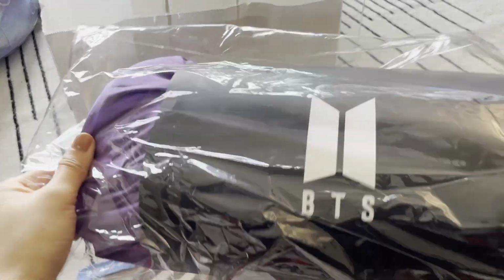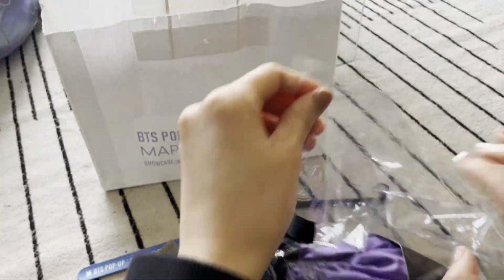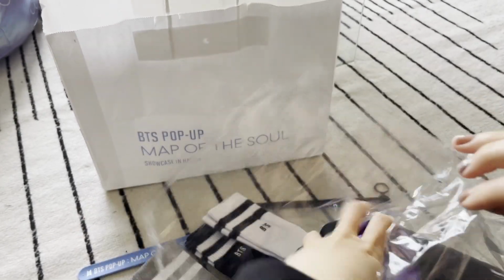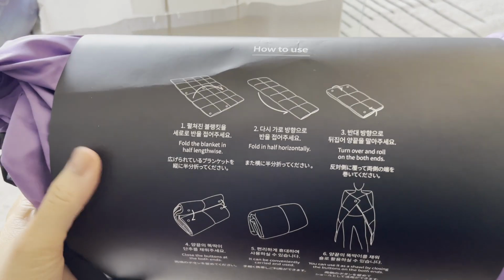This next item was more of an impulse buy for me, the padding blanket. This was $42 USD, which is on the more expensive side for a small blanket, but I was hoping I could bring it to a future BTS concert if they ever go back on tour.